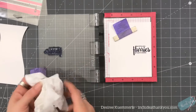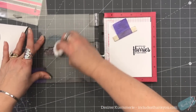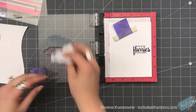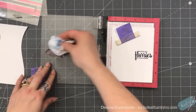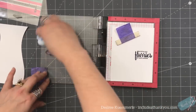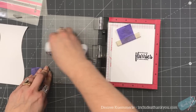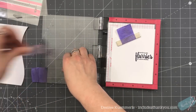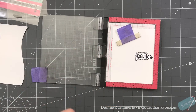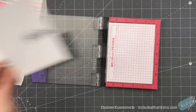I'm going to clean that off. Now, just remember, when you use blues or purples or reds, those tend to be the colors that will stain your stamps. It's just what happens. It's all good. When you're staining your stamp, that means you're using them, and that's what really matters. All right, so I'm going to get this back in place. I'm going to set this aside because I know that's completed.